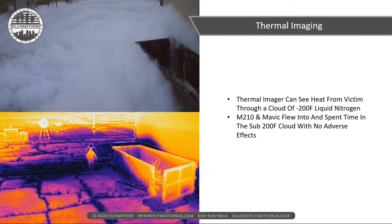This next slide, I'll leave to Rich. Yeah, this is a pretty neat one because, again, the liquid nitrogen is extremely cold. It can be up to minus 200 degrees. With thermal, we're used to wanting to see heat temperatures. It was impressive to be able to see the heat from a firefighter inside of that temperature of that cloud, and it allows you to look for your victims.